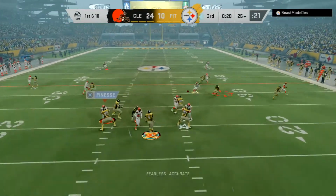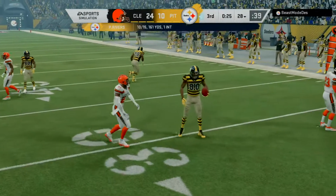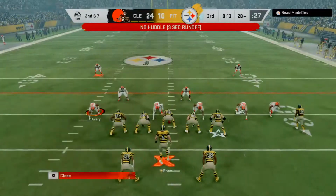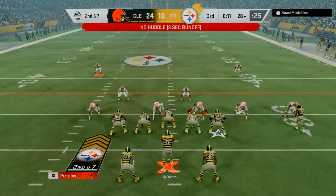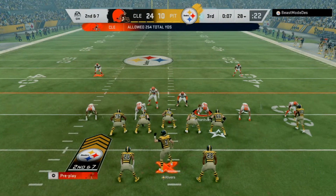Okay, so how do you do that? How do you shake things up? You look at what you've called before, realize it hasn't worked, and go to something else. And maybe try and find one of those special plays from one of your better players, and maybe try and hit something big and get things going in the excitement area.